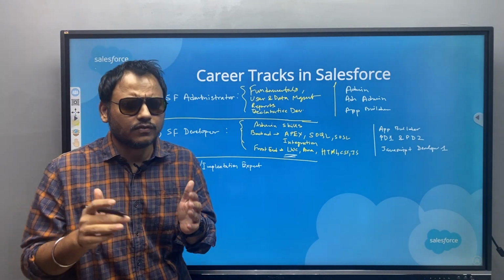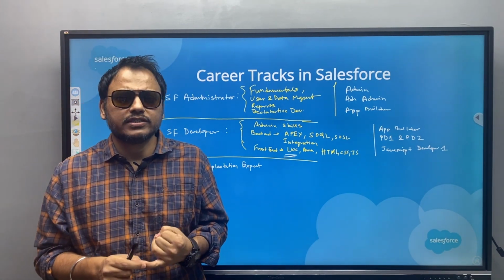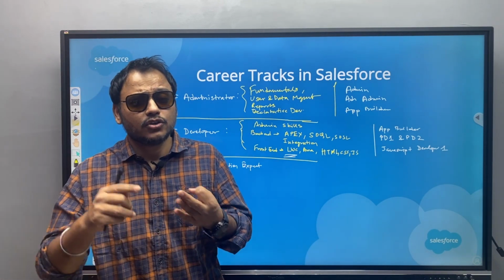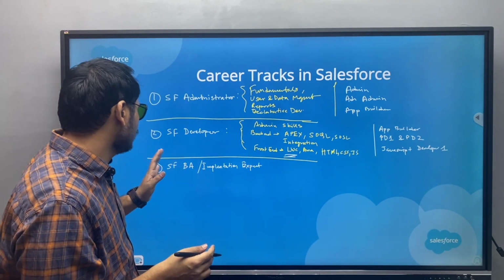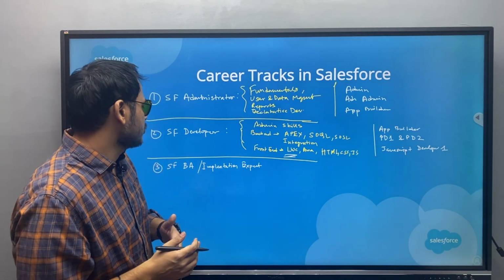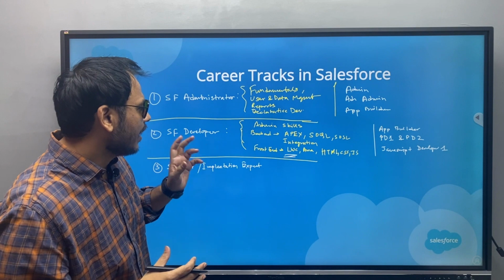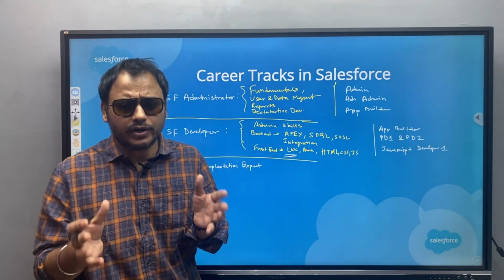For each product, there is a separate certification. For example, there is a certification called Salesforce Certified Sales Cloud Consultant. Similarly, there is one for Service Cloud, called the Salesforce Certified Service Cloud Consultant. You have one for Marketing Cloud, the Salesforce Certified Marketing Cloud Consultant. So those certifications are there. As a business analyst, in case you want to pursue your career as a Salesforce business analyst, you can certainly consider doing a deep dive into one of those products. You do not have to do all. You can identify one or two of those, and you can go ahead and get started.